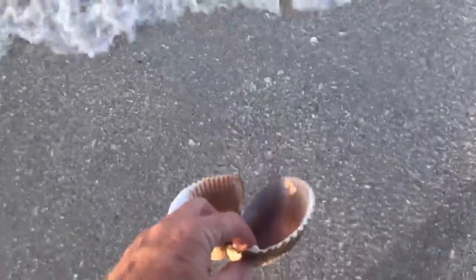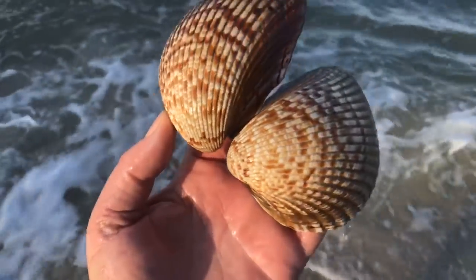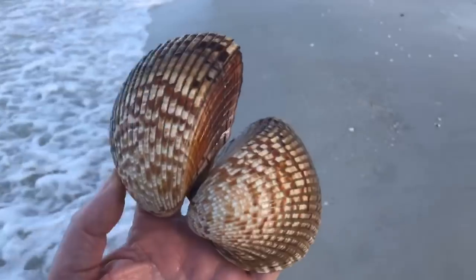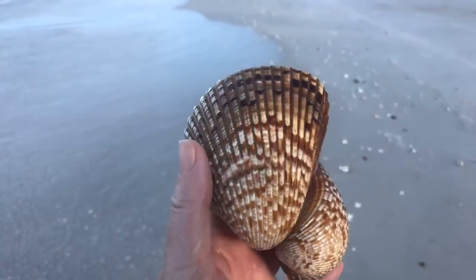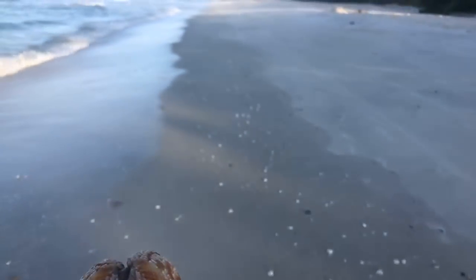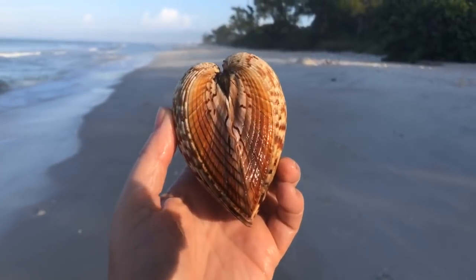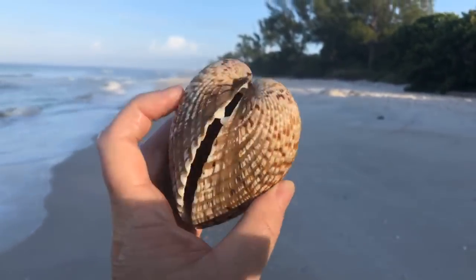Come on, waves, come back up here. A nice little cockle shell, both halves. Need to put a rubber band on this, but I'm going to show you. See how when you put the cockle together, you see that heart there? Isn't that cool? The cockle heart. That is so neat.